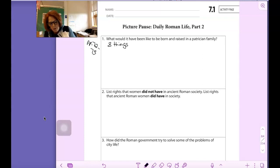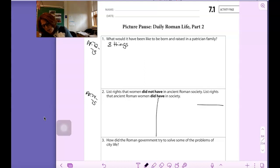So we're going to move on to pages 74 and 75. And in this one, we're going to list the rights that women did not have in ancient Roman society, and we're going to list the rights that ancient Roman women did have in society. So I'm going to do a little T chart here. Remember our little T chart from before? And I'm going to write "did not have."